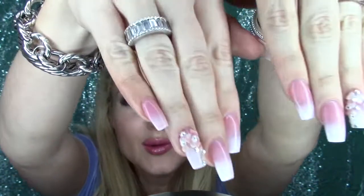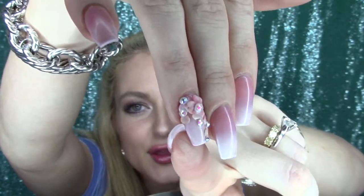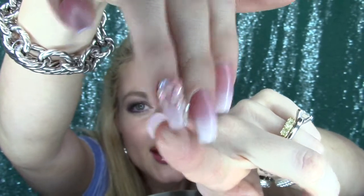I got my new manicure. Let me show you. Oh, check it out. Okay, so this nail has 3-dimensional flowers on it. My girl, Norma, at the nail box, sculpted these out of acrylics. So she actually created these, which is so super cool.